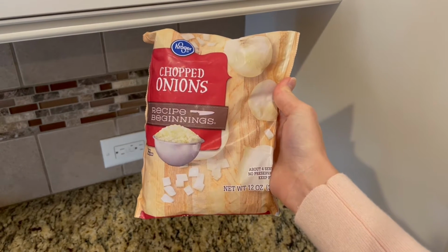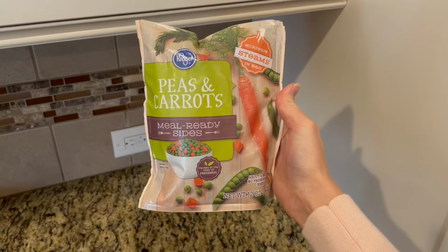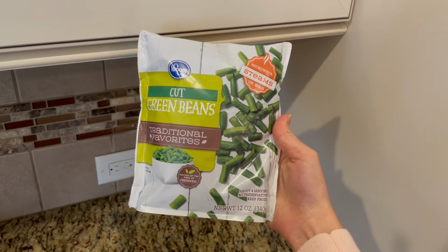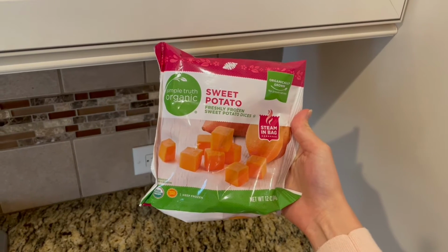They are also already washed and chopped, so the prep work is done, and all you gotta do is add them into your recipes. Some of my favorites include frozen chopped onions, frozen peppers and onions, frozen mixed vegetables, frozen peas, frozen green beans, frozen pureed butternut squash, frozen spinach, frozen hash browns, and frozen diced sweet potatoes.